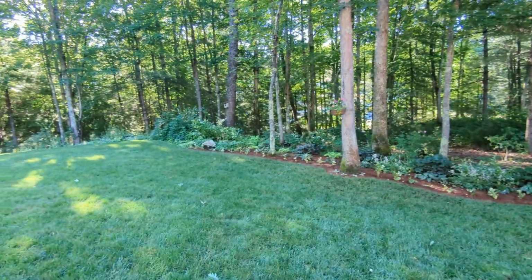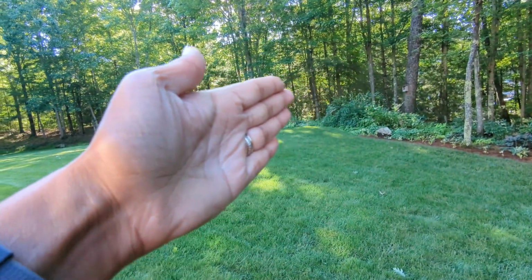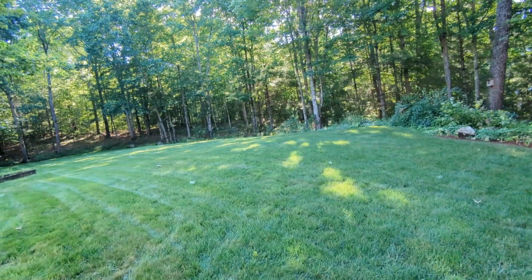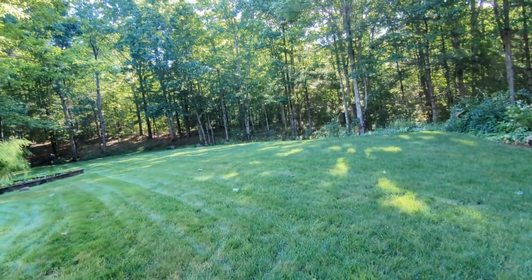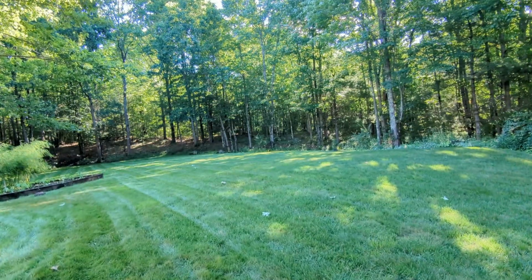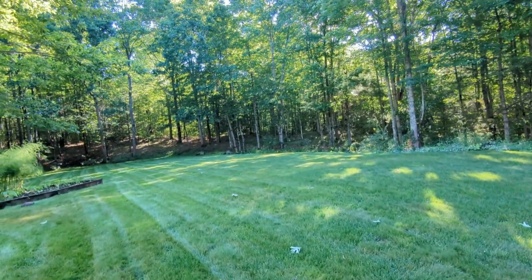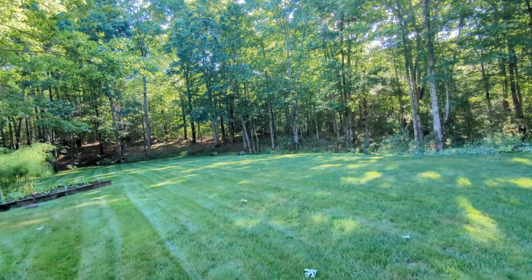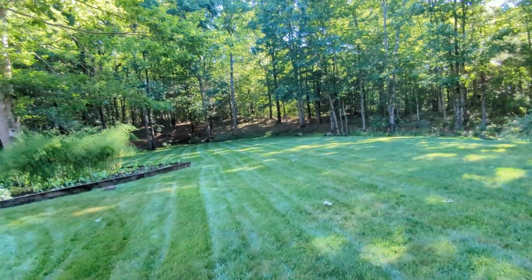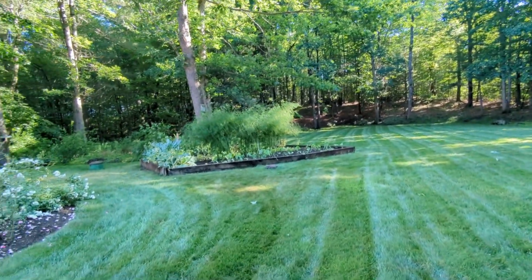And then as we turn this way, there is opportunity from here all the way around. Now, when I say opportunity, I have planted plants in those areas, but I haven't taken care of them. So I'm not going to show them to you today, but I will show them to you on a different day. Maybe we'll do them as projects together, or maybe I'll do them as a project by myself and then just give you an update of a before and after.